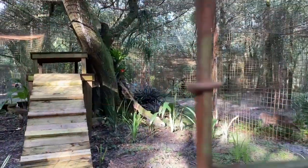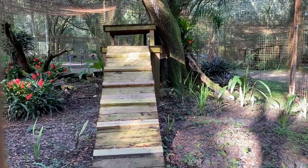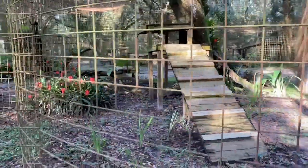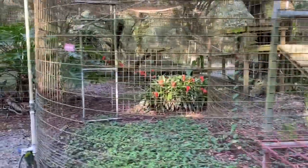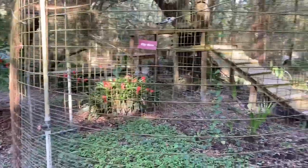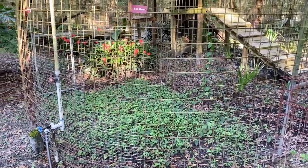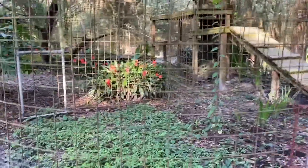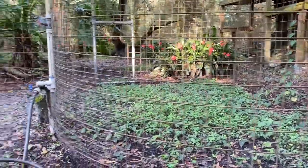He can either climb his tree, there he goes, or he can go up this ramp, or he's got a couple stair steps on the other side. So this is another bubble back here. This is another area if we would ever need to lock him out to do some maintenance, or if we would ever need to catch him, unfortunately, for like the vet or something like that.